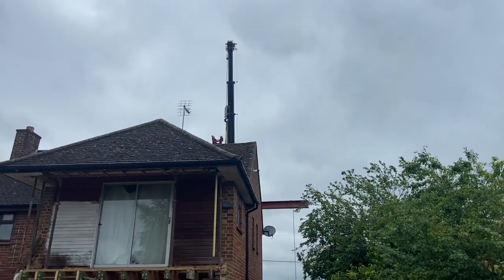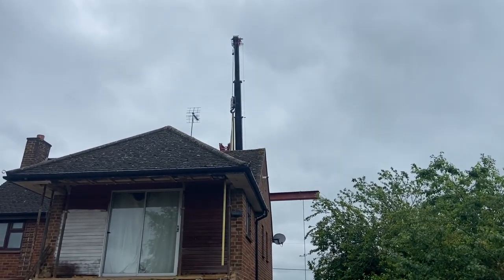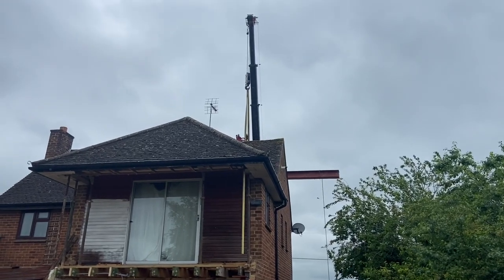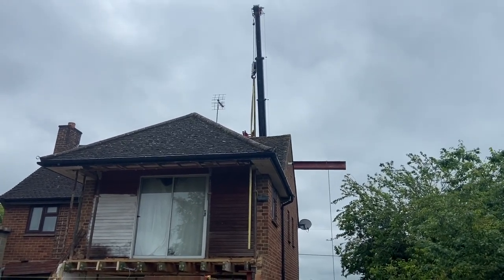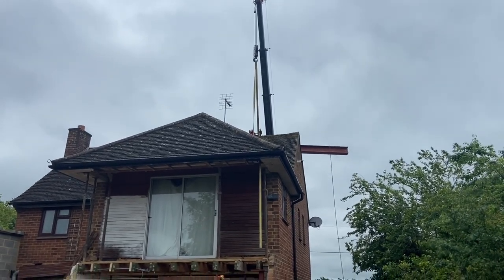I'm now stood on the swim spa, the last thing that was used that had a crane, should I say. It's going to go directly over the house where my husband, my mother, two dogs and a cat are. Yeah, this is a little bit scary.